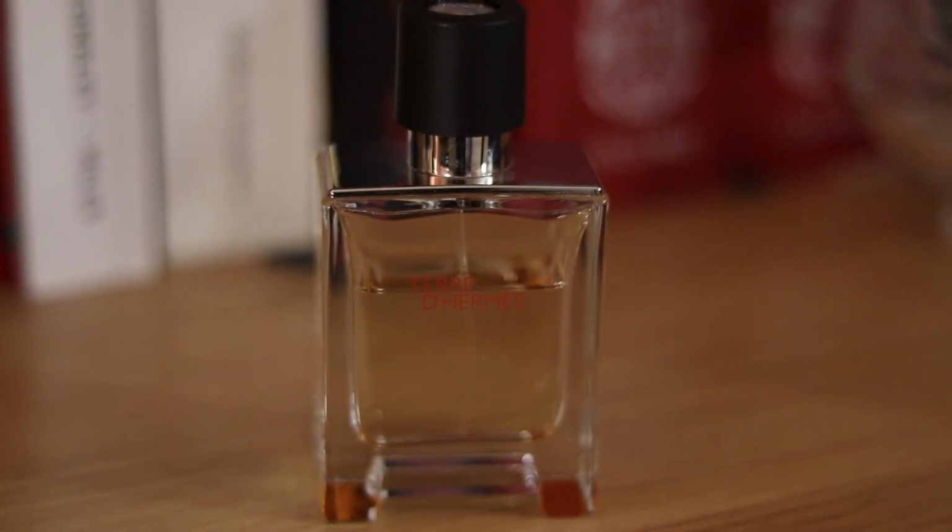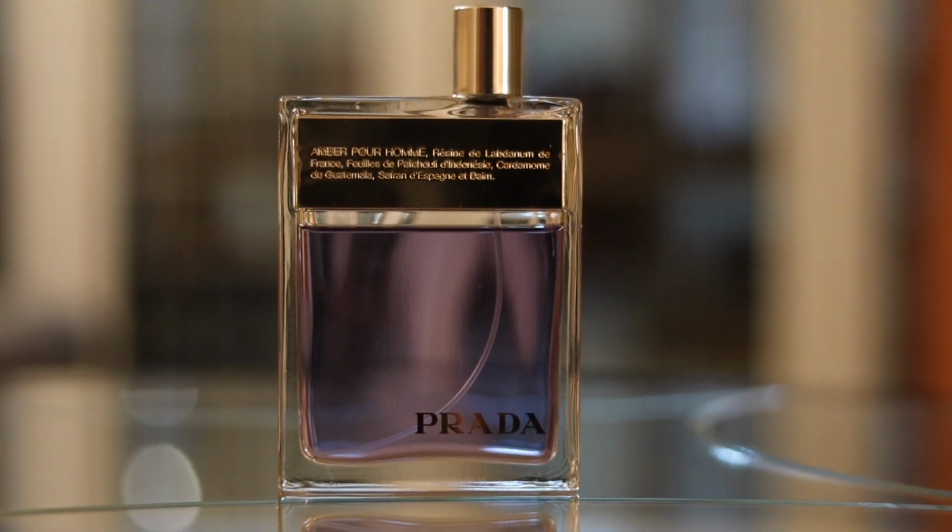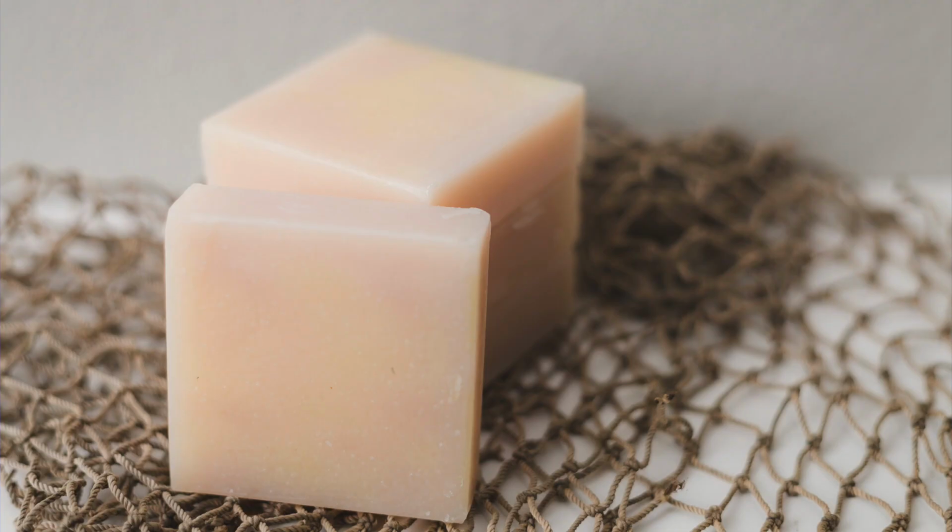Based on your love for citrus and your non-mainstream style, I would suggest to you Terre d'Hermès Eau de Toilette if you want to try out a professional fragrance that still focuses on a lot of orange, those citrus notes, or completely switch it up and go for Prada Amber Pour Homme, which adds a new soapy style to your collection. Those are my suggestions for you, Serdar.